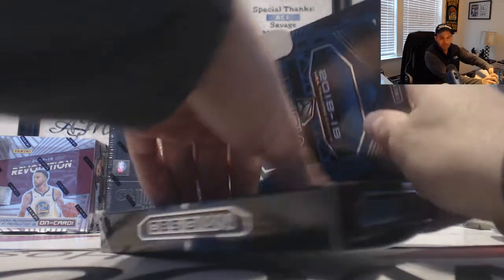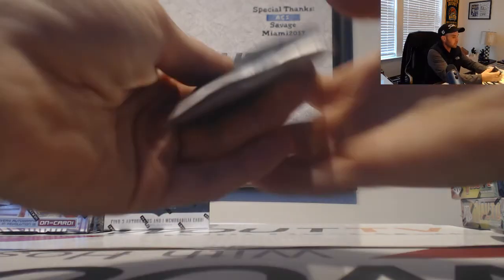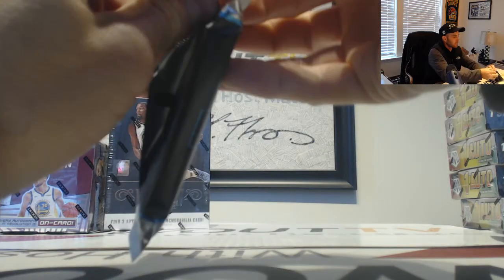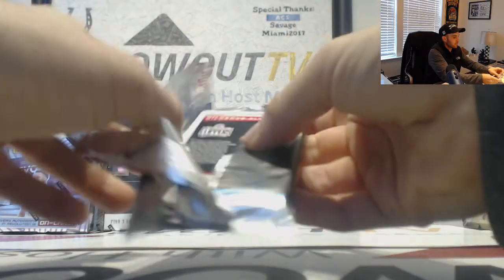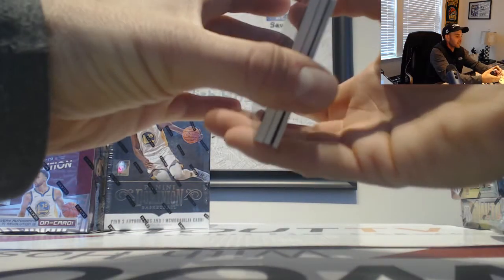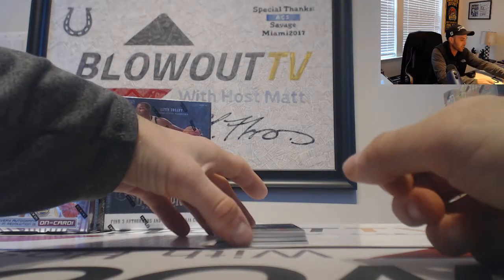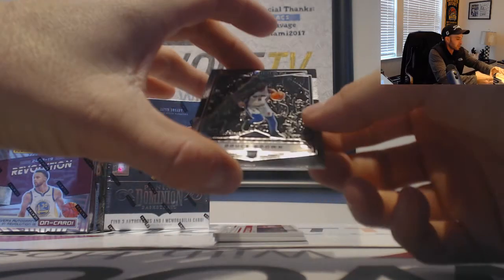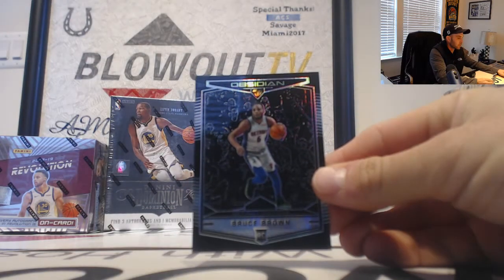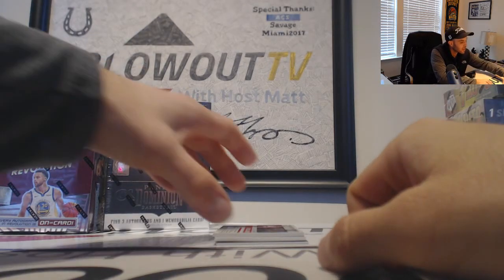Dun, dun, dun. A little Alexander on the back here. That's nice. All right. Here we go. Start things off with Bruce Brown. Rookie. That is unnumbered. 10 of 50.